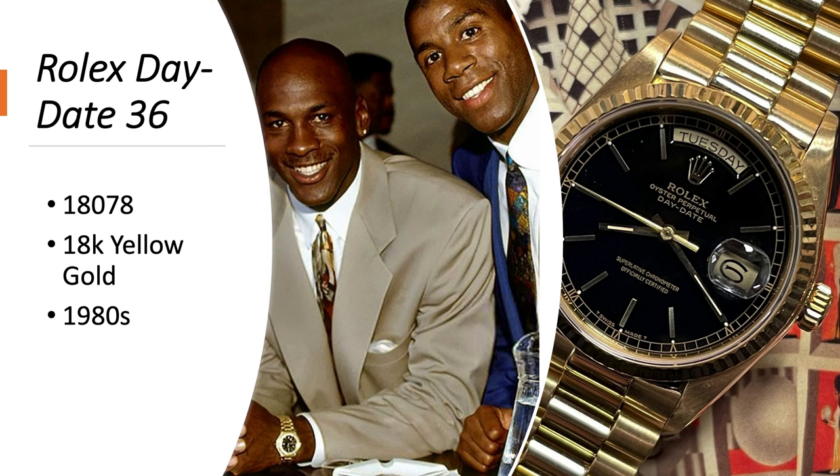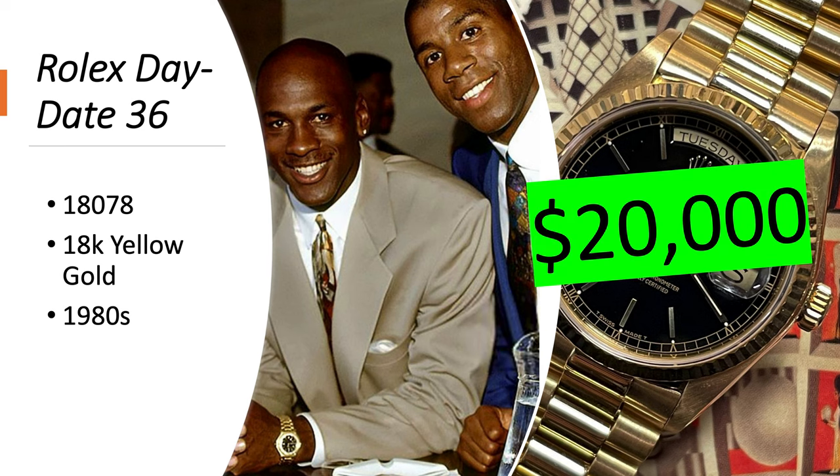Rolex Day-Date 36, it's reference 18078 in 18 karat yellow gold, and it's a watch made in the 1980s. It's worth about $20,000.